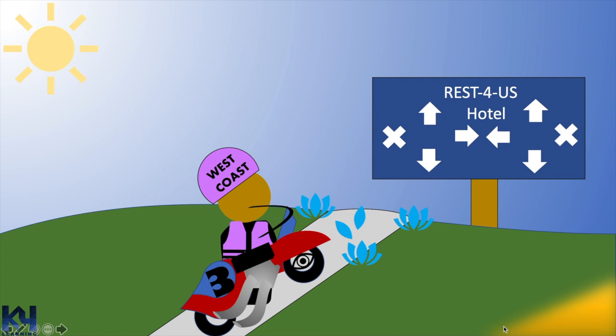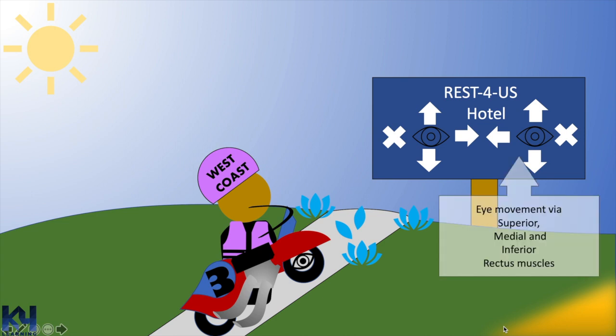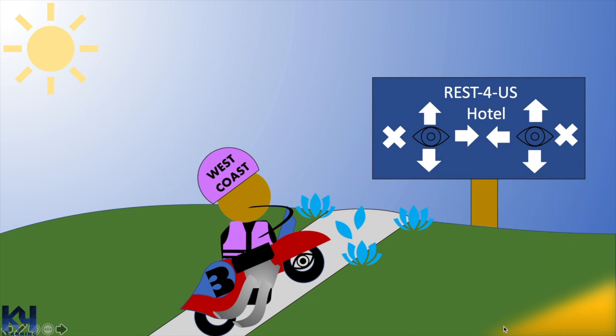If we were just to place a pair of eyes in the middle of these arrows, it would be an exact diagram showing the directions the rectus muscles, innervated by the oculomotor nerve, move the eye. Oh wait, we just did, allowing the Rest for Us hotels to represent the rectus muscles, which move the eye superiorly, inferiorly, and medially. Okay, we have a place to go, but what about a snack?